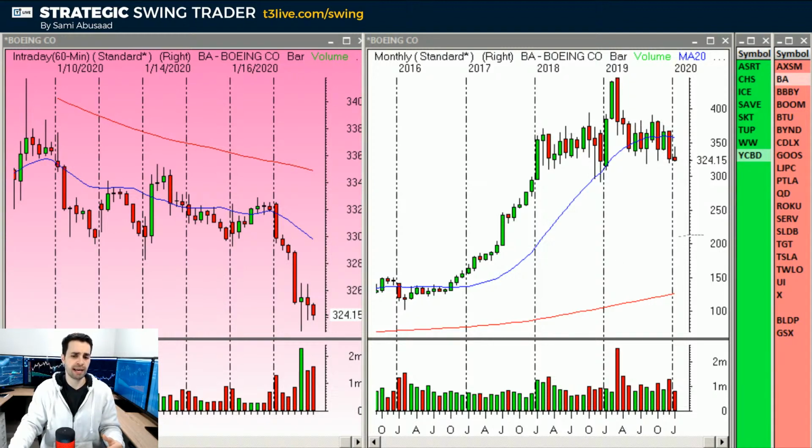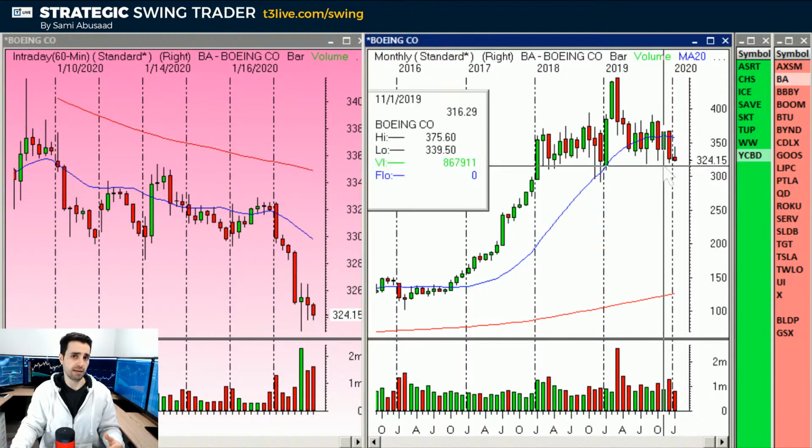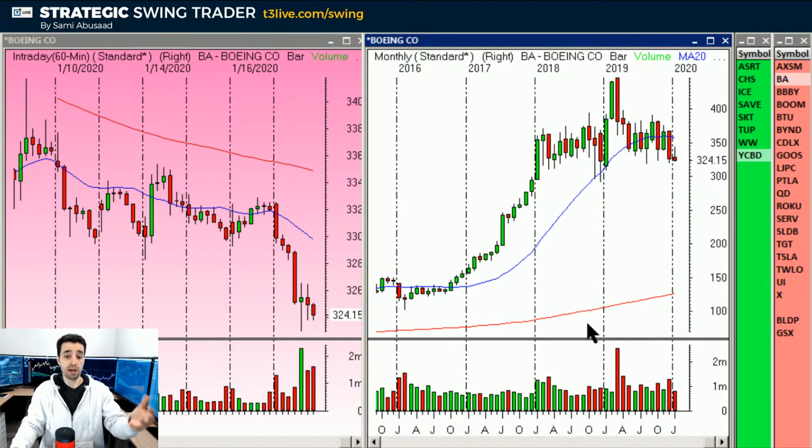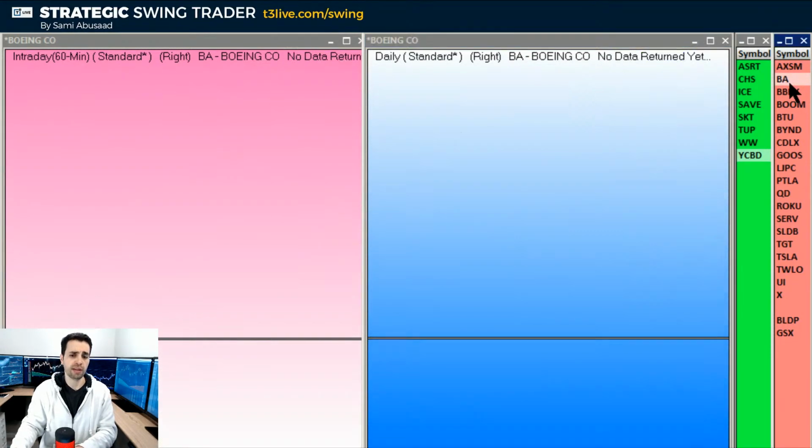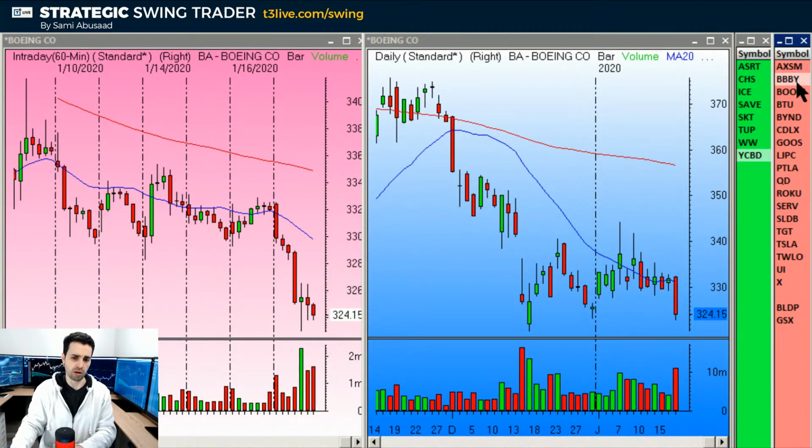It's just that Boeing has almost no competition, and the barriers to entry are huge when it comes to the airline industry. I mean, you'd have to be a multi-billion dollar corporation to even start making planes. So there's only one competitor in the whole world, and that's Airbus. But Boeing looks horrible. I wouldn't even think about touching that stock. Long.